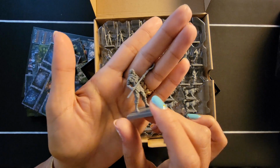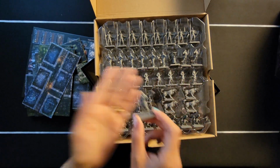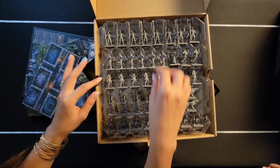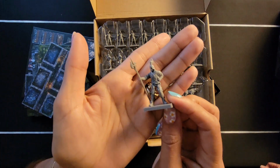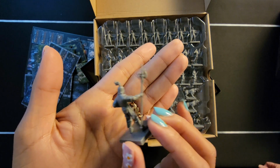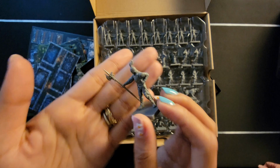It's the humans' part. I didn't see the orcs for now. Orcs? It's a human. Well, think about how Zombicide has all the zombies that you fight. These are lots of the humans and stuff. It's a dog for the human. I love the details. I love this. It's so cute.